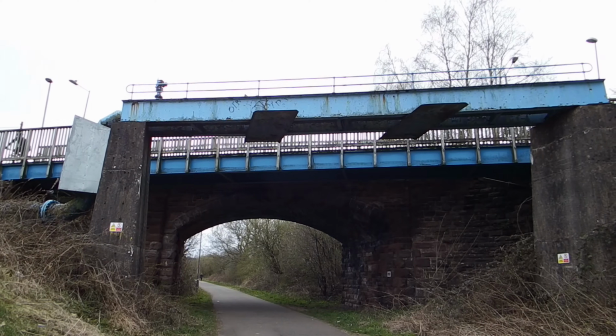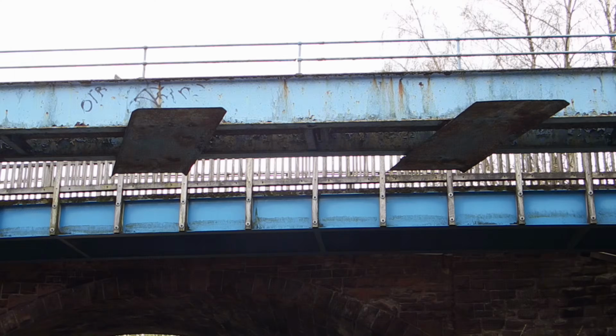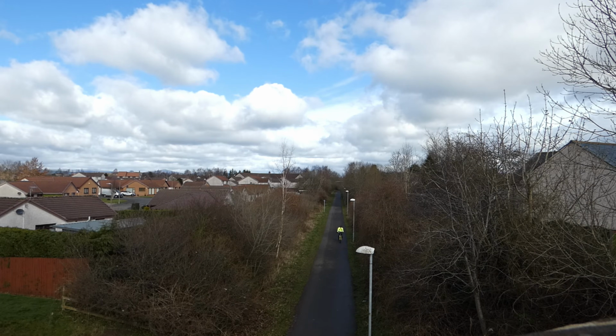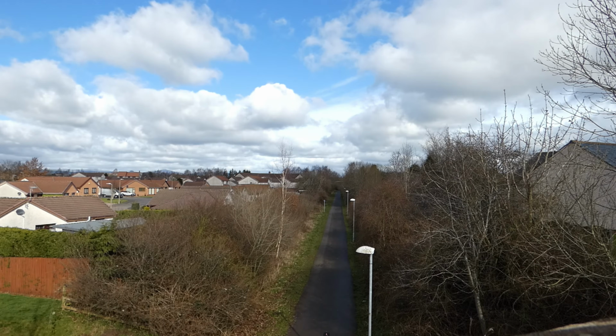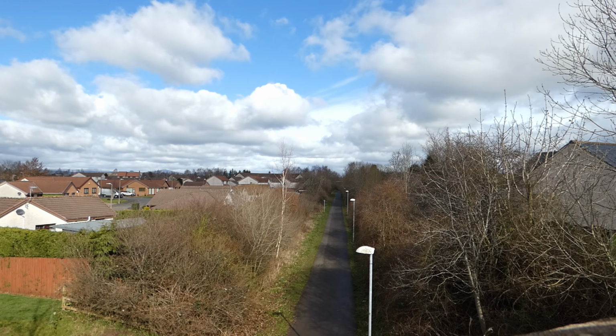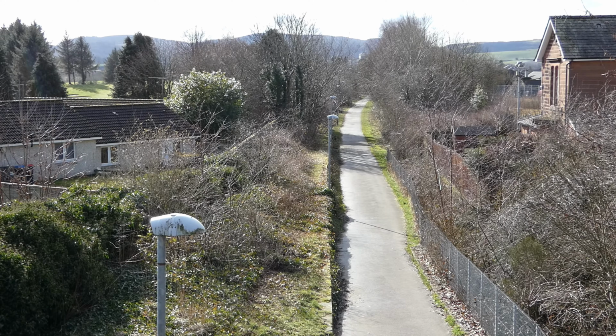As we pass underneath the Hardthorn Road, we notice the old smoke deflectors which remain in place, intended to minimise any damage caused by locomotive exhaust to the pipework above. The track continues to the road leading to the village of Terregles, and here we reach Maxwelltown, the first station along the line.